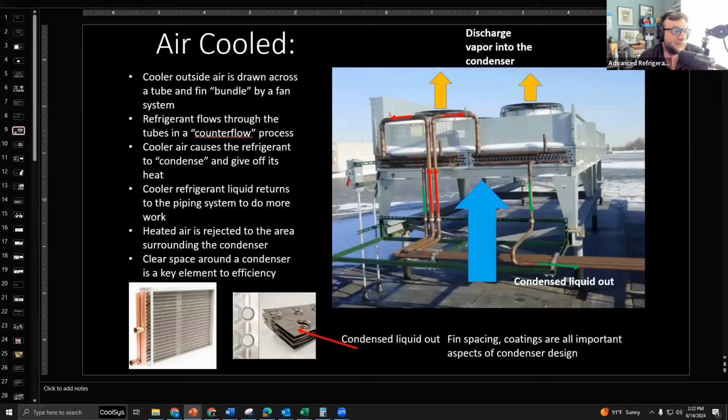These are some different styles of condensers. Usually they're made of copper tubing and aluminum fin. You can see this in stainless steel and a bunch of other material, depending on what they're doing. They're always doing a counterflow type process. So you see here, you have the discharge going into the top header, it'll go all the way out towards the end, and then the U-bends will bring it back and then go back and forth maybe one more time and then come out. And by the time we're about here, we've turned that refrigerant into a liquid.